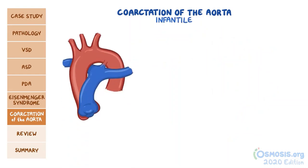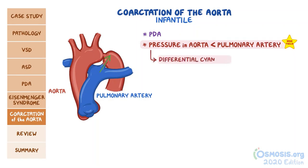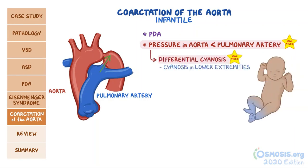In the infantile form, the coarctation develops early in life and the ductus arteriosus is still open. So we have a PDA. Now in a PDA, we mentioned that the blood is shunting from the higher pressure left side, or the aorta, to the lower pressure right side, or the pulmonary artery. But when there's coarctation before the ductus arteriosus, the pressure is now lower in the aorta compared to the pulmonary artery. So now, deoxygenated blood moves from the pulmonary artery to the aorta. And because this happens after the aortic arch branches, the infant develops differential cyanosis, or cyanosis of the lower extremities.